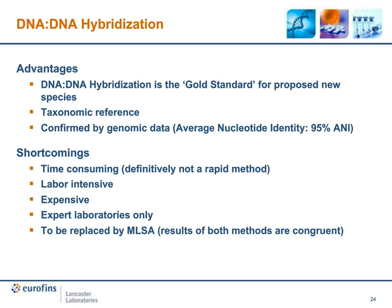Now we will look at DNA-DNA hybridization. I still do not have the slide on the screen.